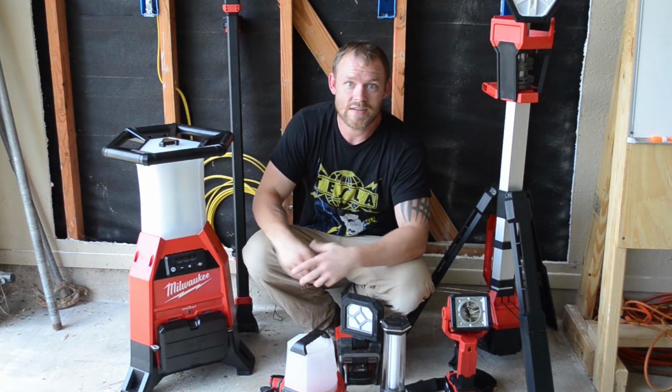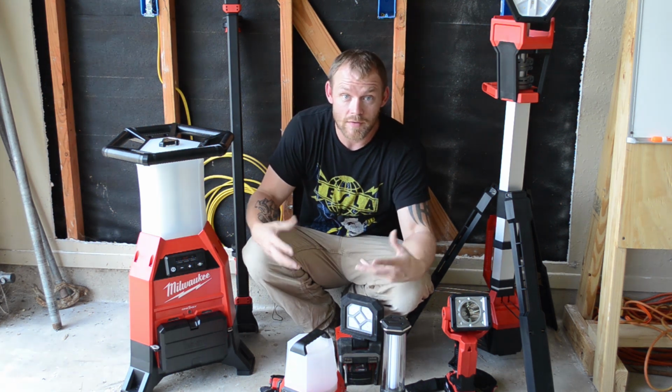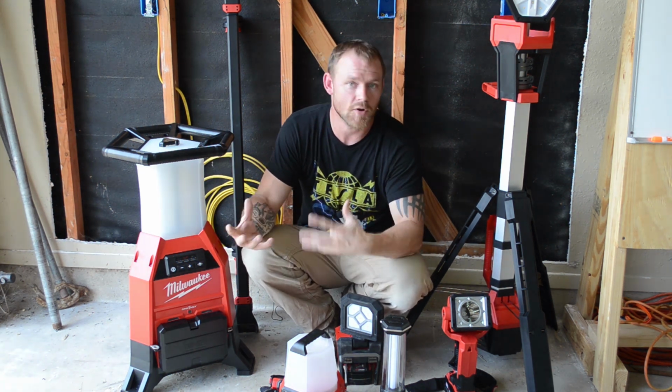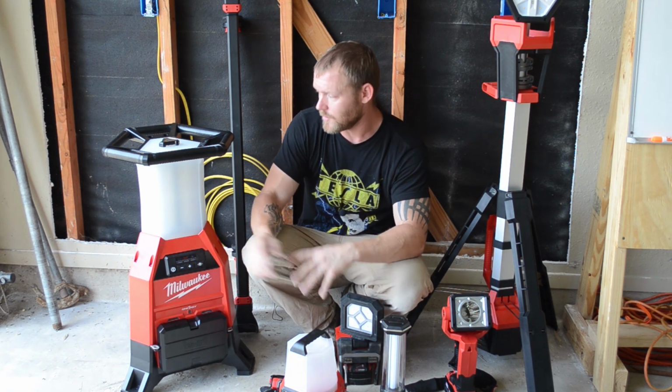Or you just have 110, so if you want to plug a charger in or put a splitter and put, you know, all of your stuff where your light is, that's another thing. So it's just really versatile. There's a lot of stuff that you can do with this.